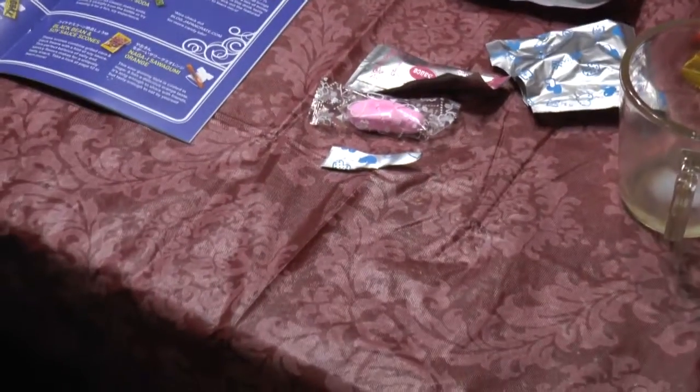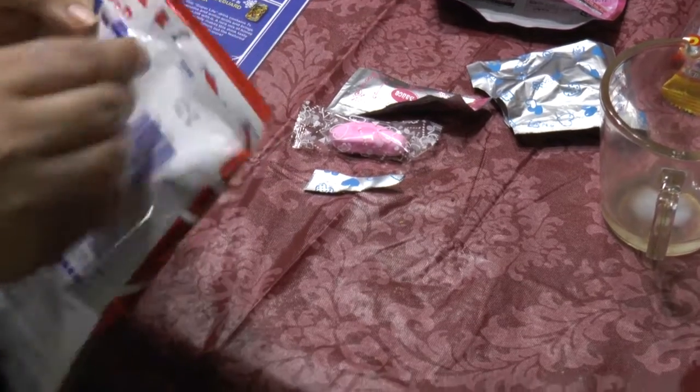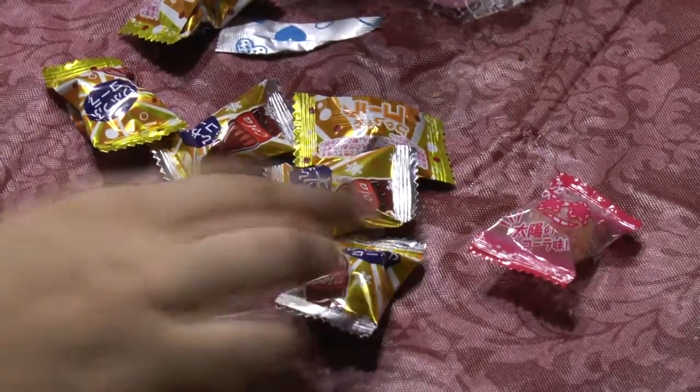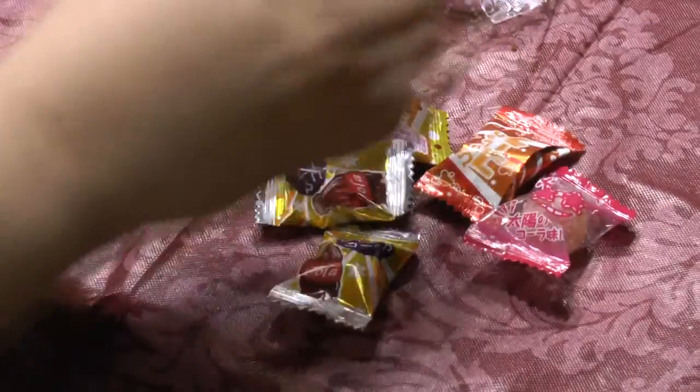Now, let's try another thing. Let's try this cola candy. There are three different flavors of cola, and three different textures: crunchy, fizzy, and gummy. And so here's what they look like. You get one regular candy in there. Oh, no, there's a couple different ones.